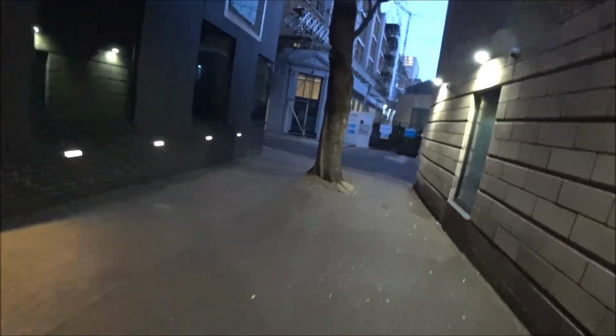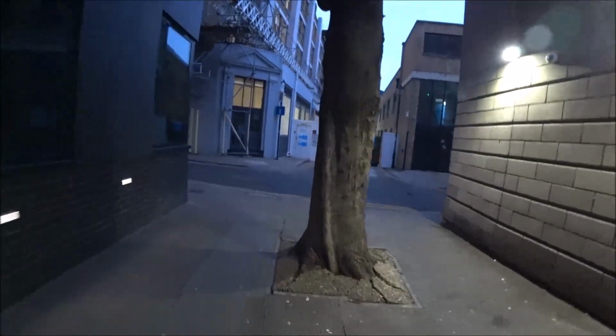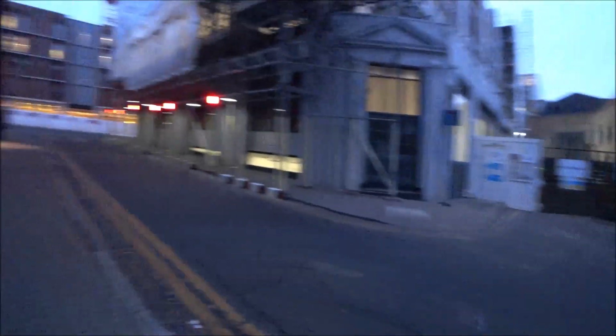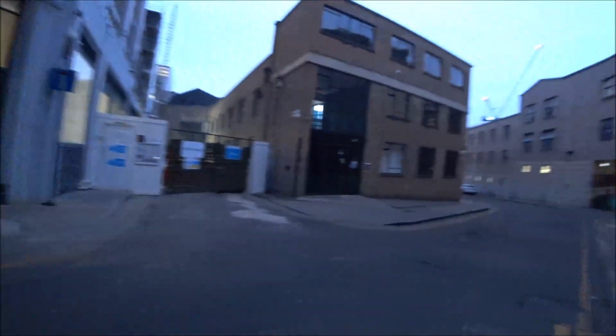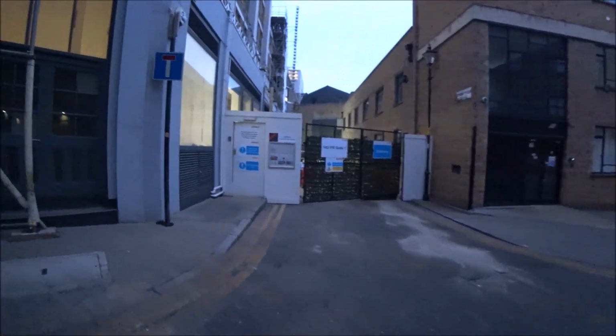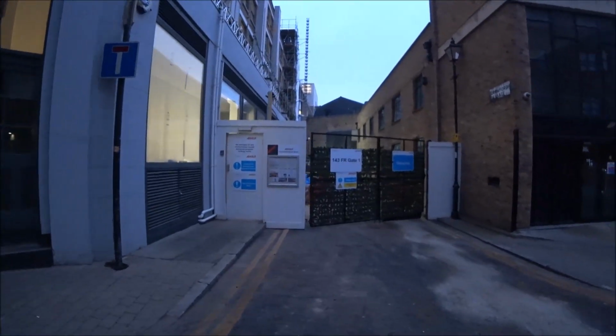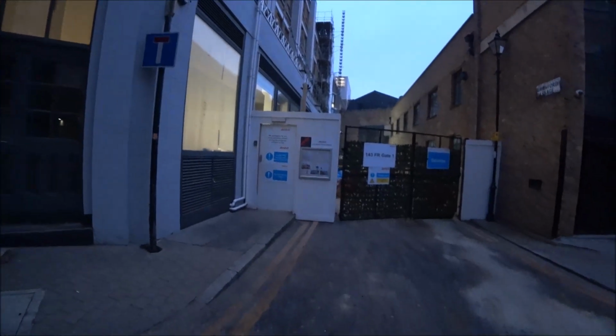So yeah, there's a maze of little back streets and alleyways around here, and I don't know how I'm going to really tie them all up, but I'm going to give it a go. I didn't really want this to be a long walk this morning because I haven't got much time, but here we go. Right, that there is Crawford Passage, and I should imagine that before all this construction work you could probably walk up there.